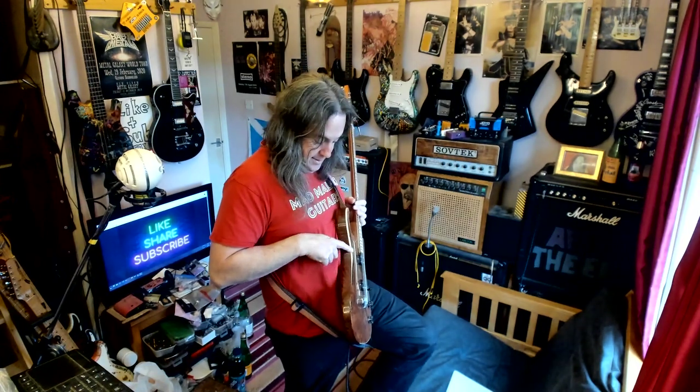See the way that binding just goes down into a little smooth bit, it kind of shows off the fact that it's one piece. It kind of looks like a cake you can bite into. It's lovely.